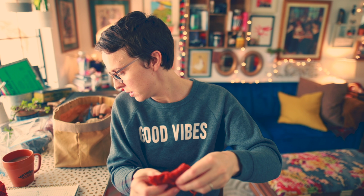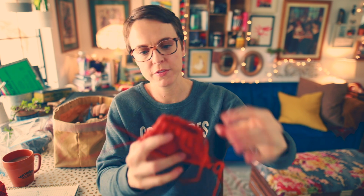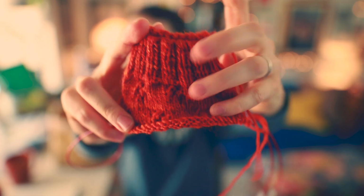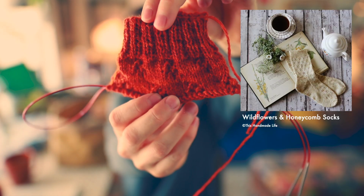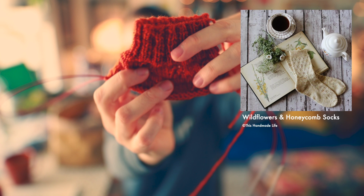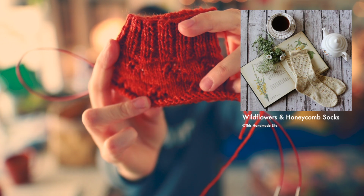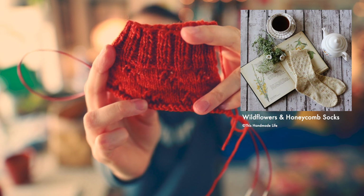But this is the Wildflowers and Honeycomb sock pattern by This Handmade Life. And I don't know her name. All I can find is This Handmade Life. So Wildflowers and Honeycomb. And you can see the little pattern starting to take shape there. It's really cute, but here's my thoughts on this.